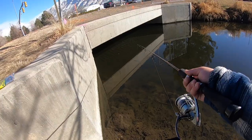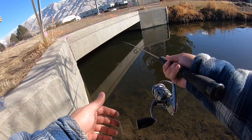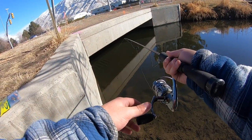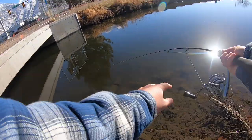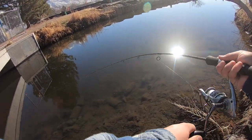Oh, there's a bite. There's a bite. I'm gonna let him eat it. Look at him, he's taking line. He's taking line. Got him. Got him. That is a freaking big one.